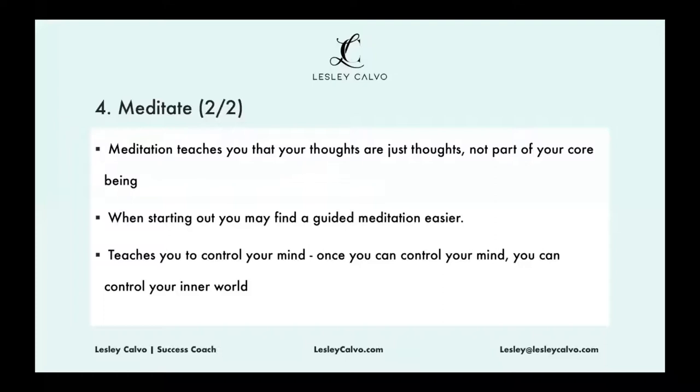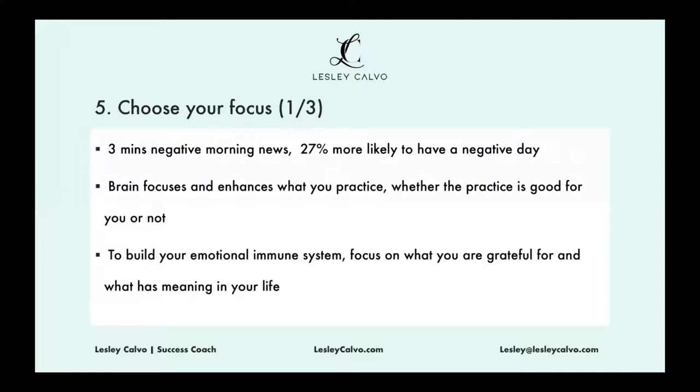So that's learning how to meditate. And the last one I'm going to talk to you about is actually choosing where you focus your mind. As I just said, at the moment there's a lot of fear, a lot of anxiety, a lot of negative news that's happening.